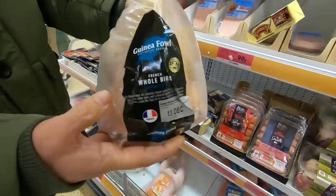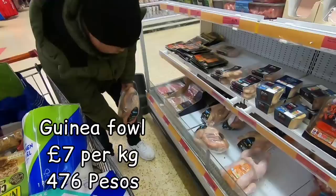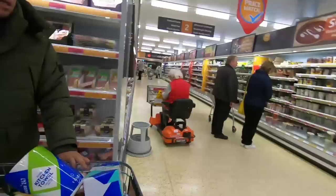I don't know how much this is. Oh my goodness, it's 7 pounds per kg. I want to buy, but I don't think so. It's expensive. So okay, let's go there. There is the chicken side. Okay, the meat area is this side.